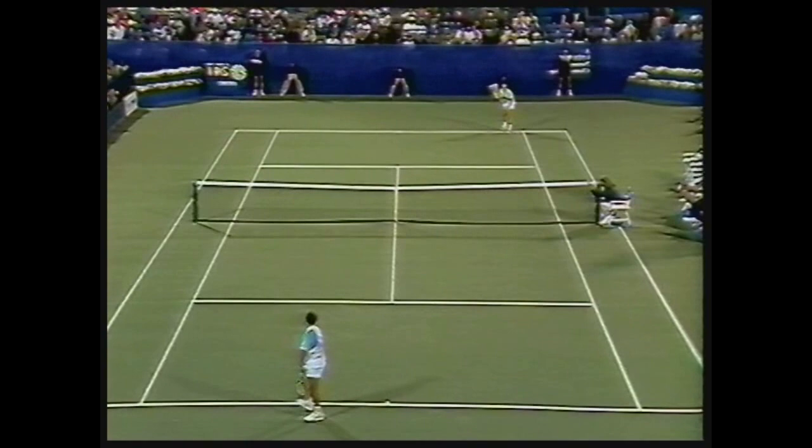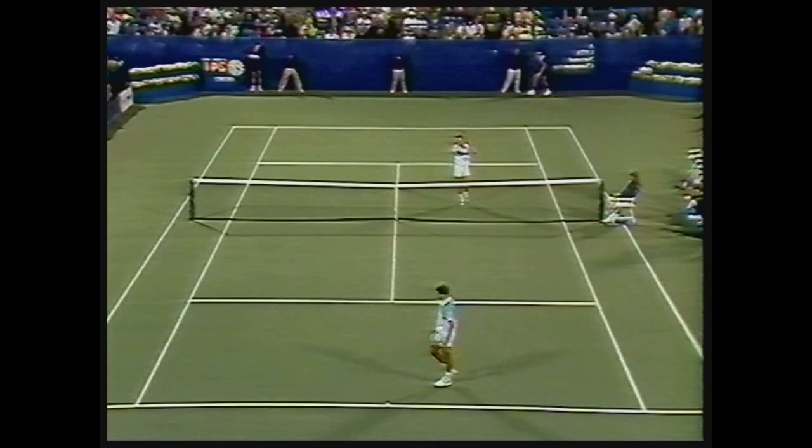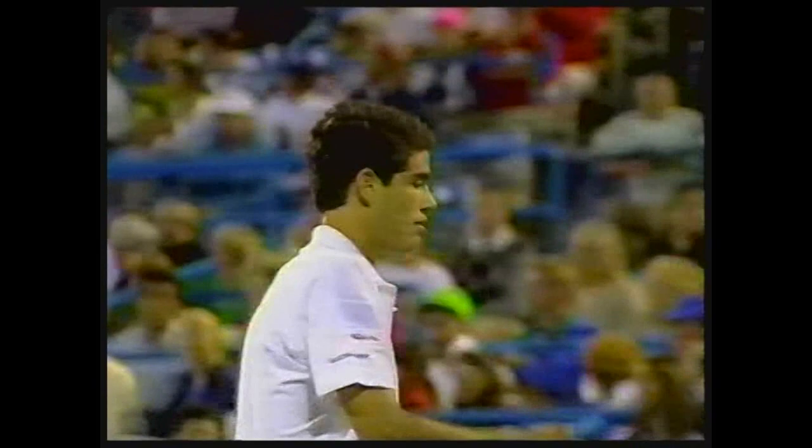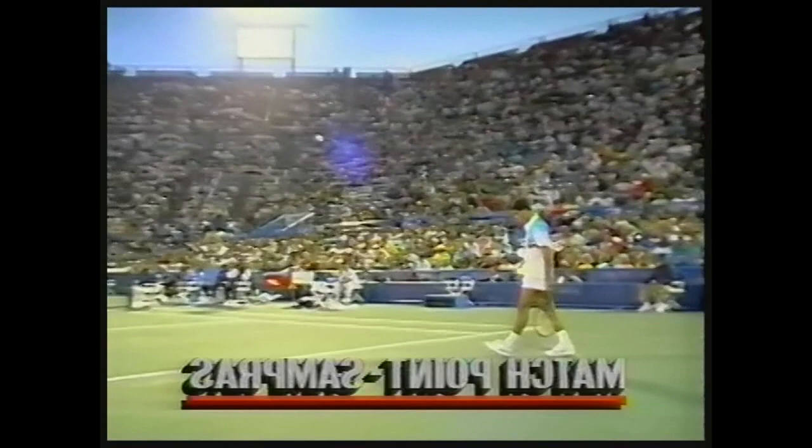McEnroe will get a look at a second one. Boy, Sampras stayed down. The Rocket, 16 aces. And the Rocket gets him to three match points. Aces for Sampras, 15 for McEnroe.